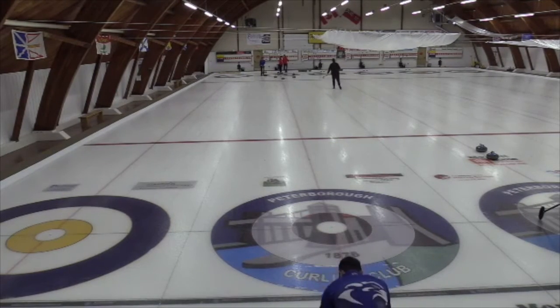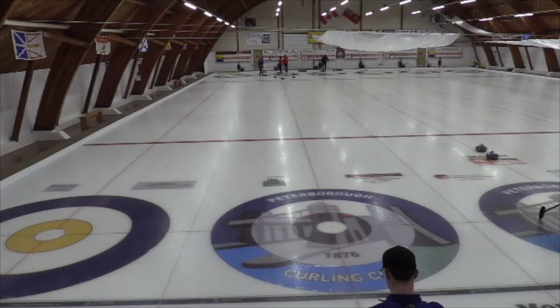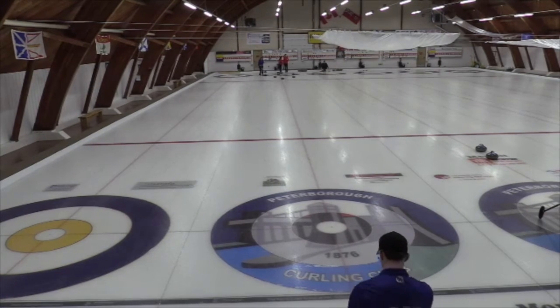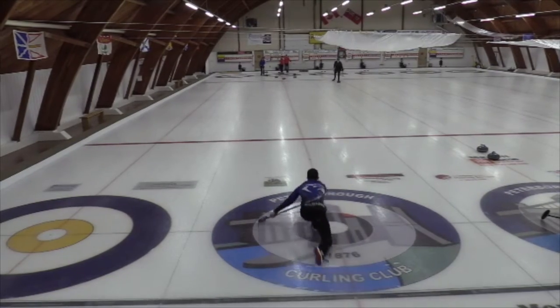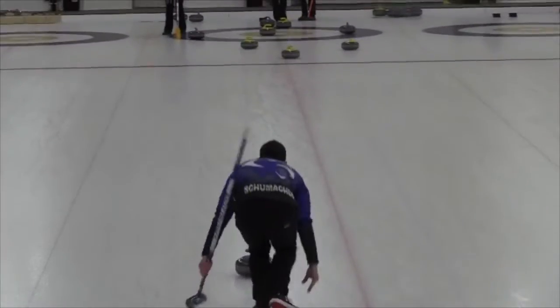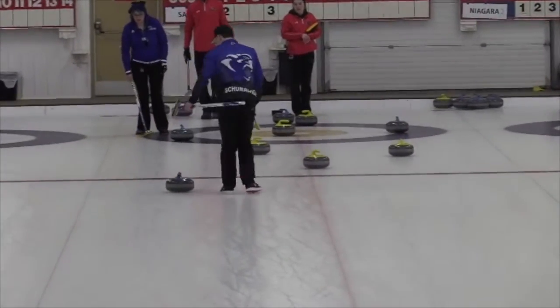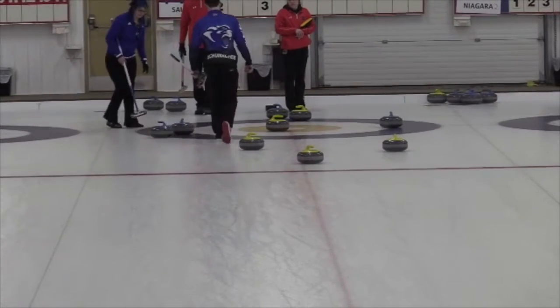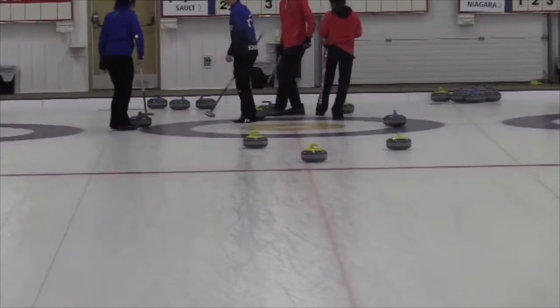And Cassidy Spence with the broom just to the left edge of their own blue. This will not be an easy shot, but it is there. If you hit the first rock in the right spot, you can make this. And the rock is on its way. It seems to be hanging a little wee bit, and no. It appears to be another steal of 1 for Fanshawe.